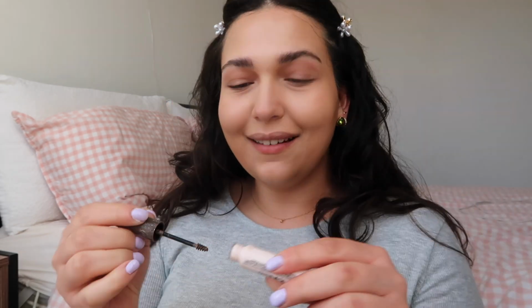For brow gel, I'm just using this tinted brow gel from 17. It was really, really cheap and I feel like it does the job. I'm due to bounce back to my Benefit brow gel though. I feel like it's coming, I can feel it.